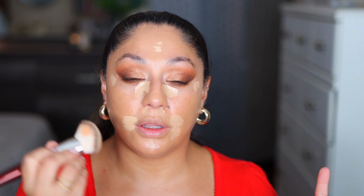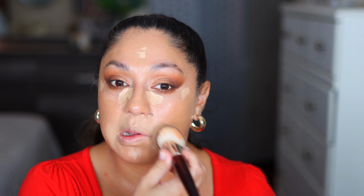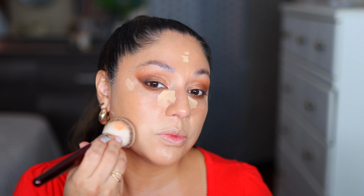I am going to blend the concealer around my mouth with my foundation brush, and also on my forehead. I'm going to be using the BK Beauty A506 to blend it out. Just so you guys know, I am oily to combination. I have an oily T-zone, and I am pretty normal in the other parts of my face. I also don't have any issues with concealers creasing on me. It's super rare that concealers will crease.